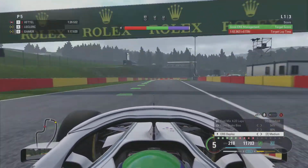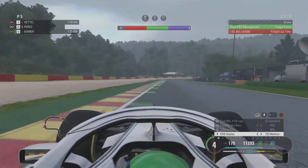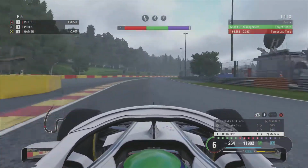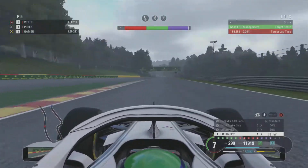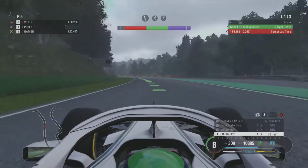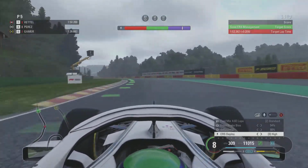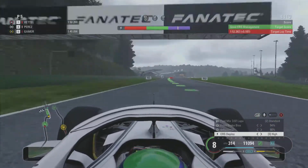There's a mistake through there, but I recover it just about. I lost about 0.1 of a second. Cannot believe how much time I am down on this lap. Two-tenths of a second down now. We're gaining.